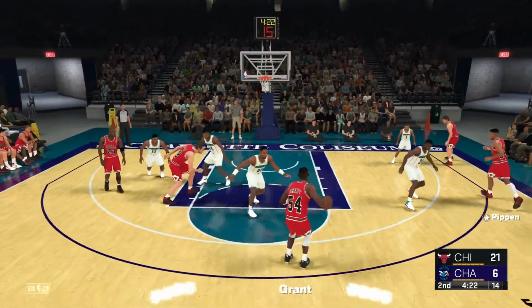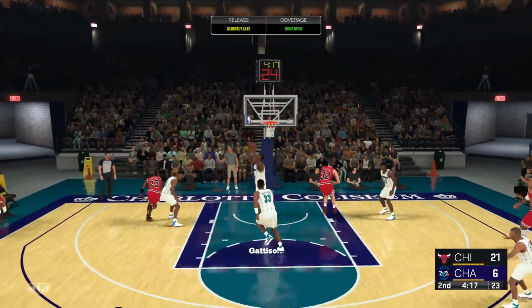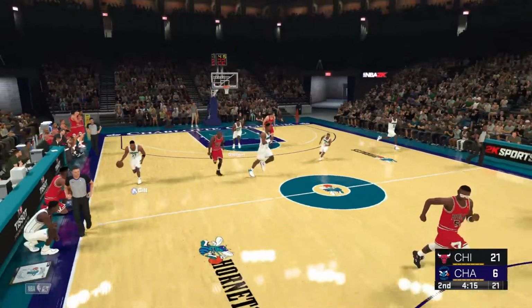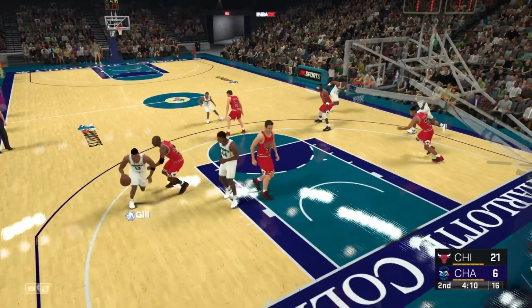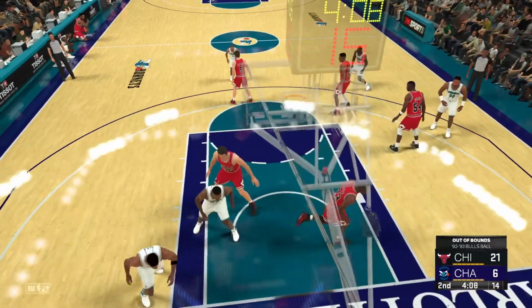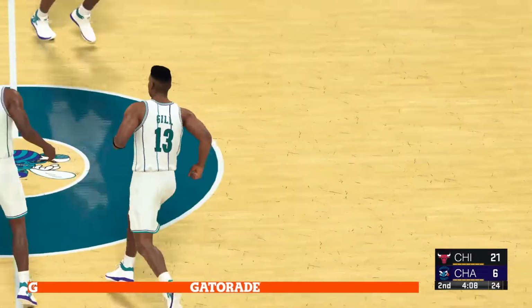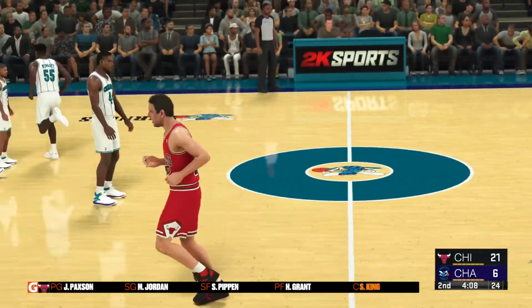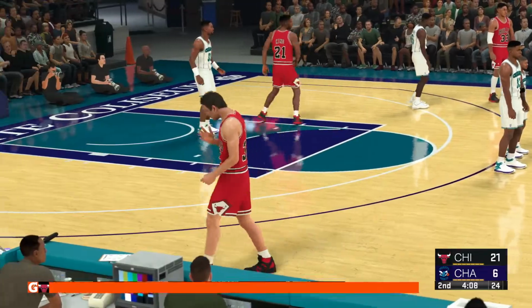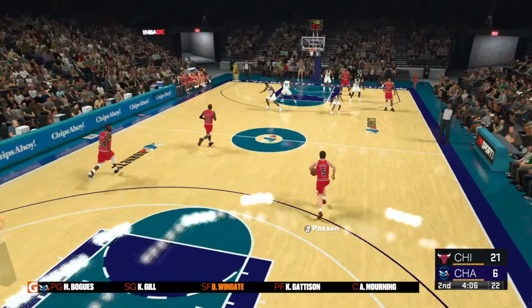Up top, Grant. Pass to Paxson. There's the triple. The rebound by Gaddison. Here's Gill, covered by Jordan. Tipped away, out of bounds. It'll be Bulls ball. Both teams deciding to change it up. Second quarter of play with around 2 minutes gone so far.